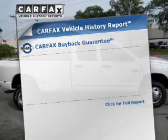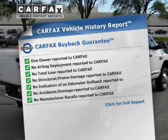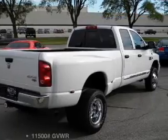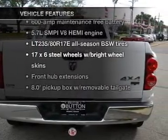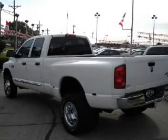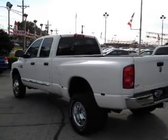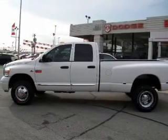Rest easy knowing this vehicle comes with a Carfax Vehicle History Report from Carfax, the most trusted provider of vehicle information. And with these notable features, you won't want to miss out on the opportunity to own this amazing ride. Air conditioning, power door locks, power windows, power steering, cruise control, an alarm system, an AM/FM stereo with a CD player, an adjustable tilt steering wheel.